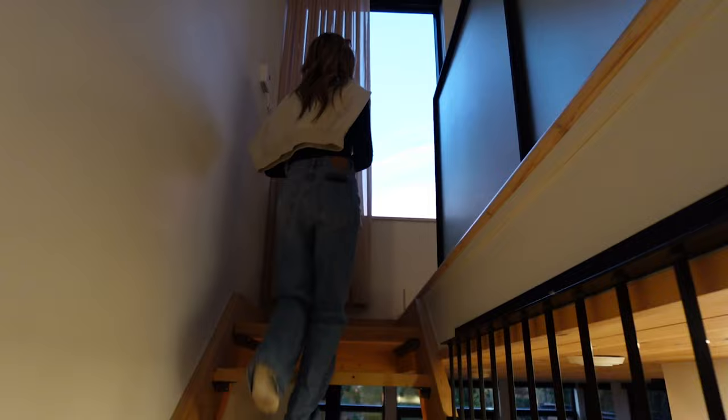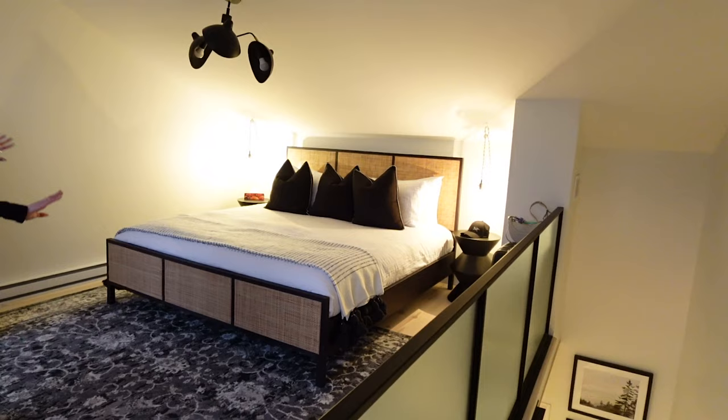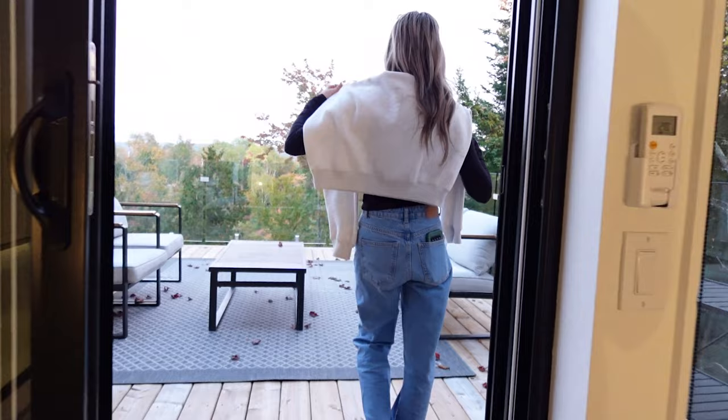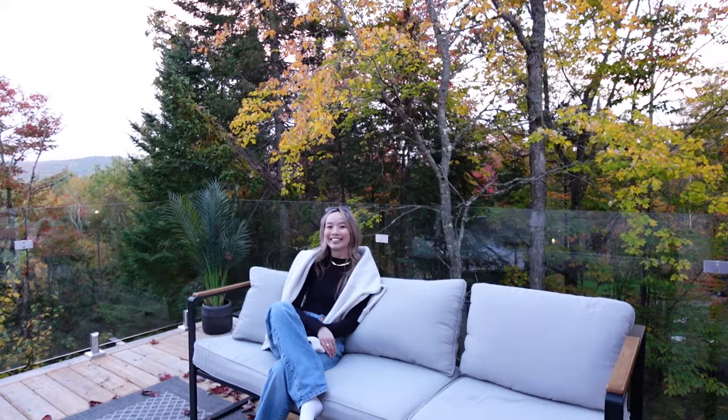And I like this, makes me so happy up here. So this is the main bedroom, the master's bedroom. Gorgeous bed. I love this. We're gonna be styling clothes here all weekend. And if you turn around, this is our upstairs balcony. That is just so relaxing. Oh. Yeah, we're gonna enjoy this. It's really nice.